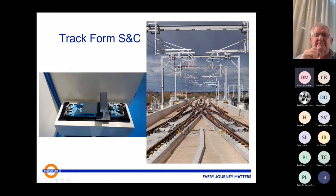The S&C at Barking Riverside. Probably the quickest component approval process I've been through in my life. So again, we carried on with the Paul modular slabs, a unit design of modular slab for S&C. That's combined with a base plate from Schwehag, the DFFSW series base plates.